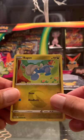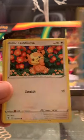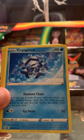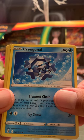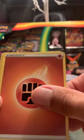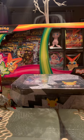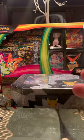Let's see. Okay. Bagon, Litleo, Lotad, Tintercia, Croagunno, Tropius, Talon Flame, and Energy, and Boost Shake, and Rybombi, and Al. Man, this has been horrible so far. No hits. Well, how many packs did we open? We opened two, three, five. We opened seven packs. No hits yet. Seven packs.